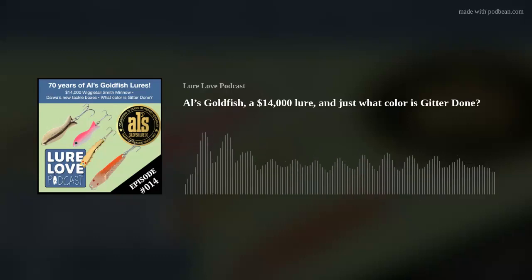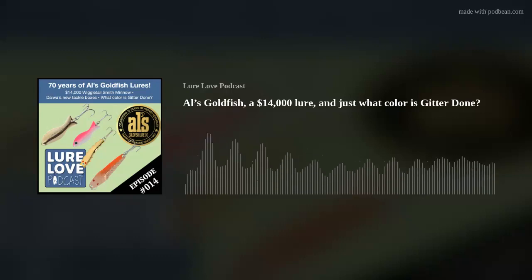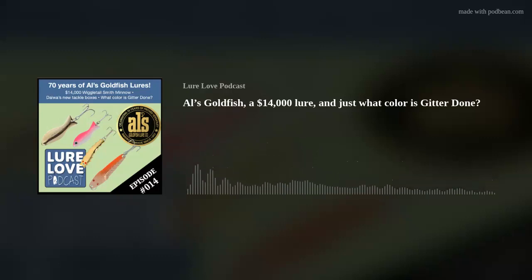Sure thing. The original Al's Goldfish is perhaps what they are best known for. It is a spoon, but it's not symmetrical. The shape is the silhouette of a fish, with engraved lines for the scales, tail fins, gills and eye on one side. It has a slightly irregular action when retrieved, like a crippled bait fish. Fish can't resist a crippled bait fish. The original Al's Goldfish comes in standard colors, like silver, gold and copper, with other great colors such as chartreuse, gold red, and pink black.